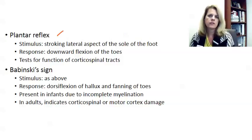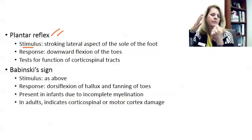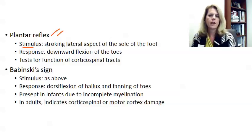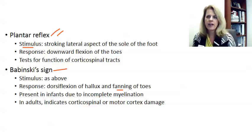There's also some reflexes that they do as a sign to see, especially in children and newborn babies. There's something called the plantar reflex, and the stimulus, if you stroke the bottom of the foot, your toes should kind of flex in. So if you kind of run a needle or a pin against the bottom of someone's foot, they should kind of curl their toes down. But in children, newborns, it's called the Babinski sign. When you do that, their toes kind of flare out. They don't curl in, they kind of flare out. It's called the fanning of the toes.